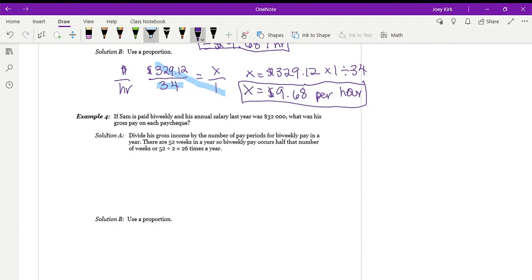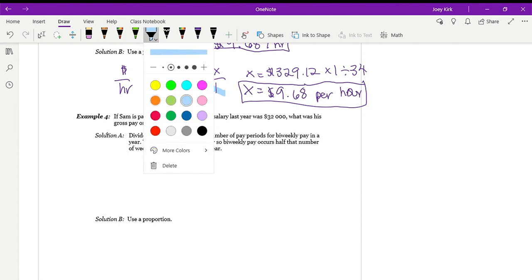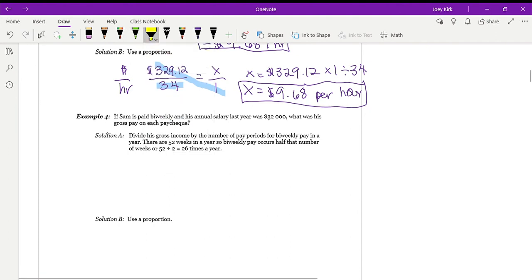So again, I'm going to go through and highlight words that I know are important because we talked about them earlier. So Sam is being paid bi-weekly. Oh man, and I know his annual salary. So they're throwing different words at me, bi-weekly and annual. So Sam is being paid bi-weekly and his annual salary last year was $32,000, okay? What was his gross pay on each paycheck?